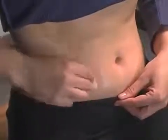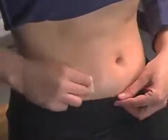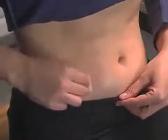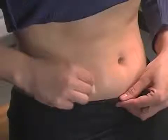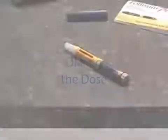Use an alcohol pad or cotton ball moistened with alcohol to clean the area where the needle will be inserted. Clean about 2 inches around the point where the needle will be inserted and let the alcohol dry for at least 1 minute before proceeding.